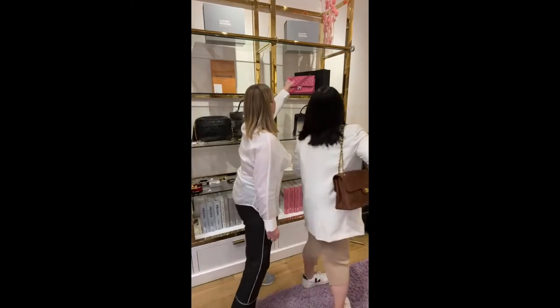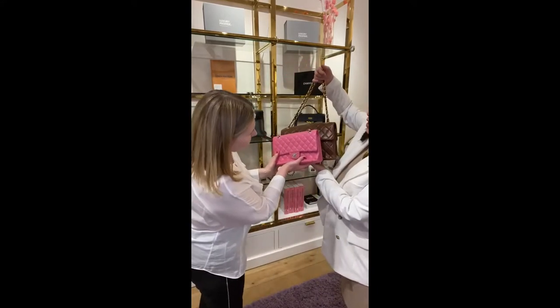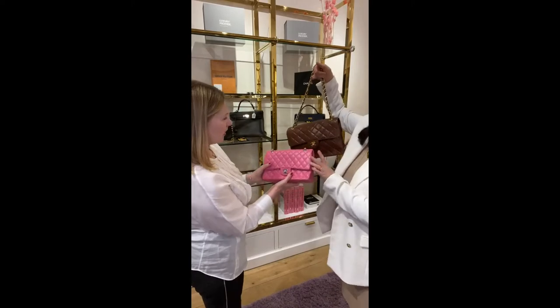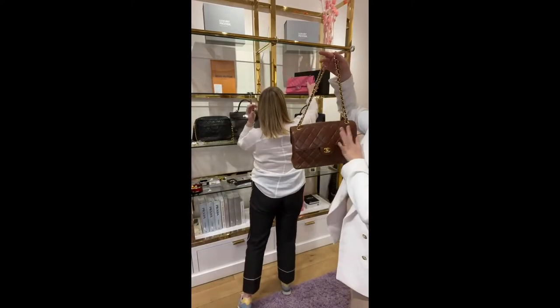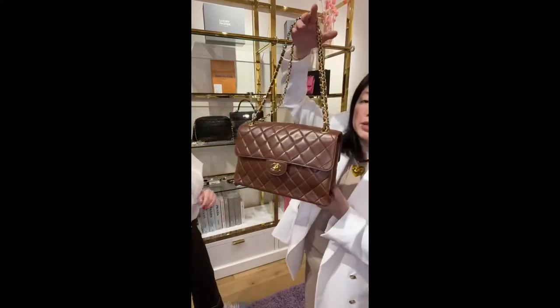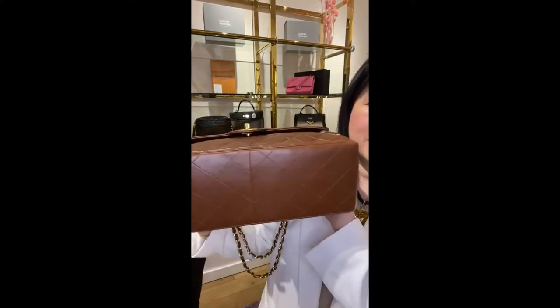We can compare the sizes. Oh, yeah, that's a good idea. I love this bag. So, it's smaller than a jumbo. I agree. So that is a 10-inch, and this is 12-inch, to gauge the size. So the price will be coming up. I want to try this in.